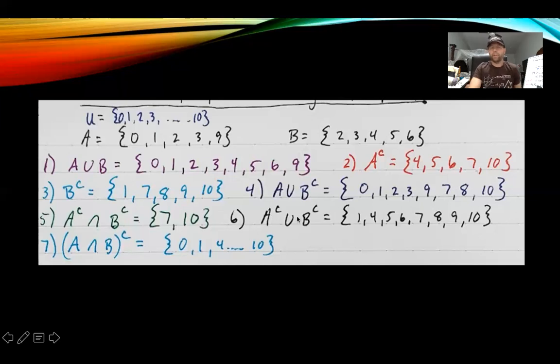Number 6, A complement union B complement would just be everything we wrote down here, everything we wrote down there, all put together into one set.